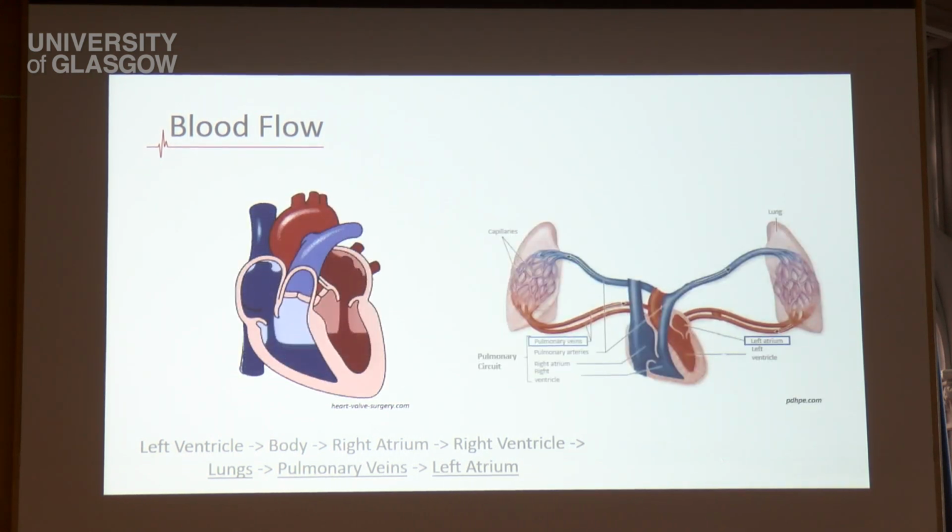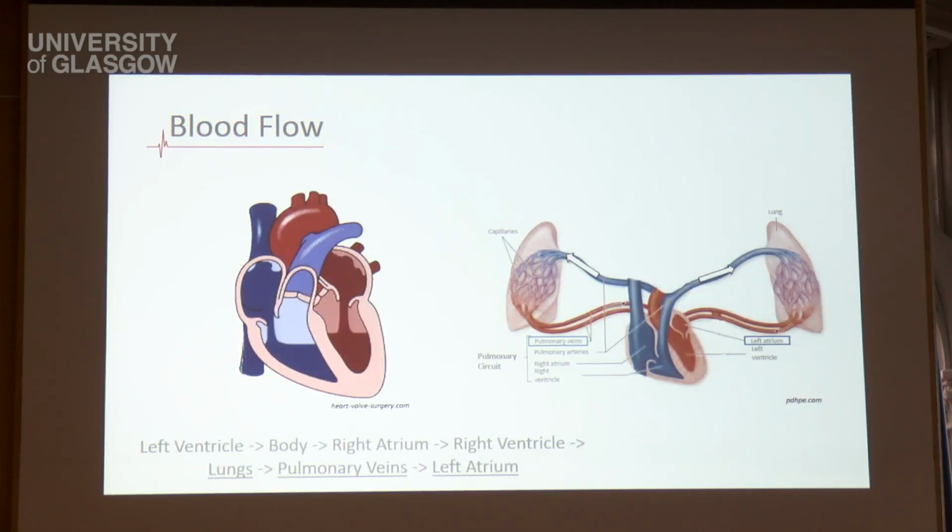The heart consists of 2 circuits, the first of which is the pulmonary circuit that I'm interested in. Through this, you can see that blood is pushed out of the heart and travels up to the lungs. The lungs are an air-dense tissue. Once they've picked up all this useful air and nutrients, blood returns to the left atrium through 4 pulmonary veins.